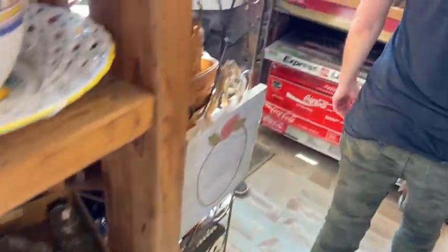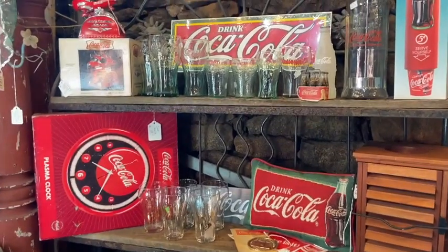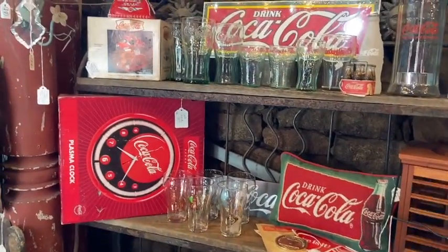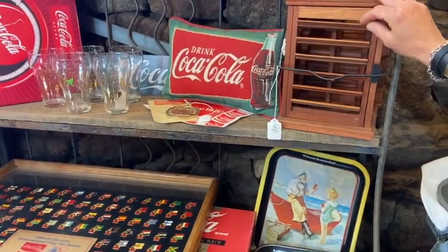Correct. Okay. Then we come on over here to Coca-Cola Land. He's got so many collectibles. If you're a Coca-Cola fan, get on in here. And you can also get your shutter lantern. Yes. With plantation shutters. Do it Morse code.